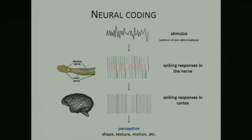When you grasp an object, you have all this information about it coming from your hands: information about its size, its shape, its texture, its motion across the skin. Somehow the sensory information is contained in these patterns of activation. And what we spend most of our time doing is figuring out what aspect of the nerve activity or the brain activity conveys information about texture, what aspect conveys information about shape, about motion, etc.